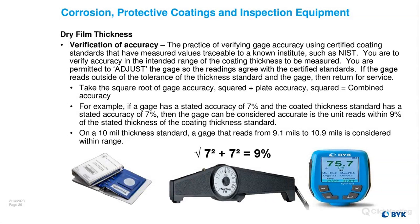All right, real quick, verification of accuracy. This is the terminology we talked about earlier. It gets confused and misused, in my humble opinion, a lot. I'm in the field, I'm calibrating my gauge. Nope, no, you're not. You're verifying that your gauge is accurate prior to every work shift. You're verifying your gauge accuracy by using calibrated, traceable standards, such as NIST plates, or everybody has their own coated thickness standards nowadays. But on a Type 1 gauge, you're not permitted to adjust the gauge so the readings agree with the standard.